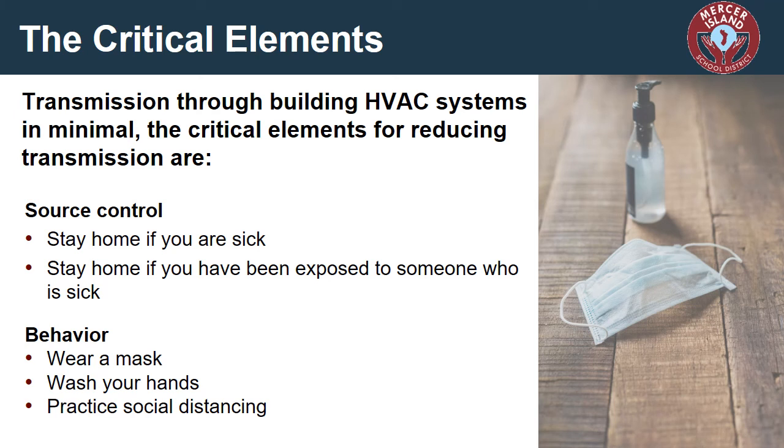The most important thing to understand regarding HVAC systems and their role in school buildings is they are designed to regulate and maintain air quality, and they are not a primary means of infectious disease control. The likelihood of transmission through the building HVAC system is minimal, so source control and behavior are critical.